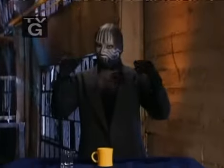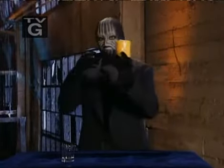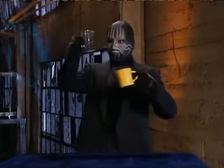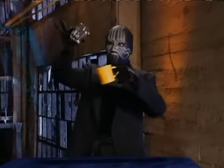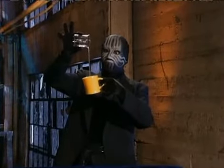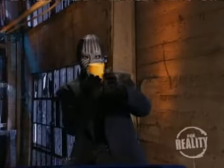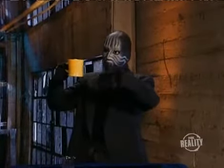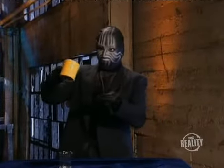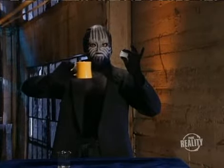Now a trick that everyone can try at home. Turning water into ice. And you don't even need a freezer. The magician pours the water into the mug. He jiggles it around. A little abracadabra. And the water's gone. Nothing but ice. How did he do it?